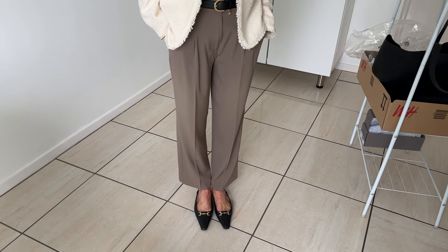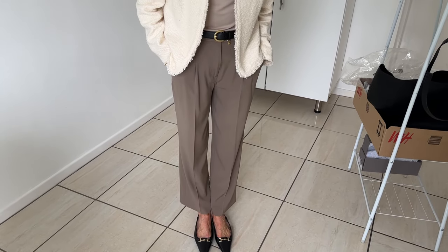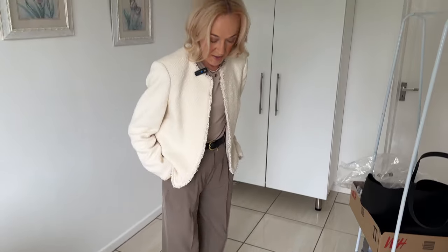Absolutely adore the detail on these shoes. £44.99. Leather upper, and in sandal as well. Brilliant.